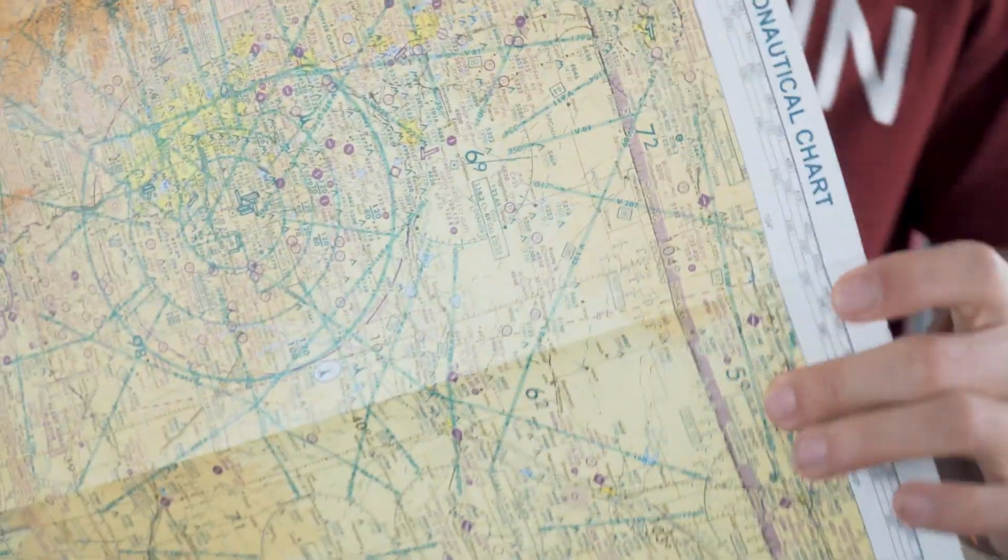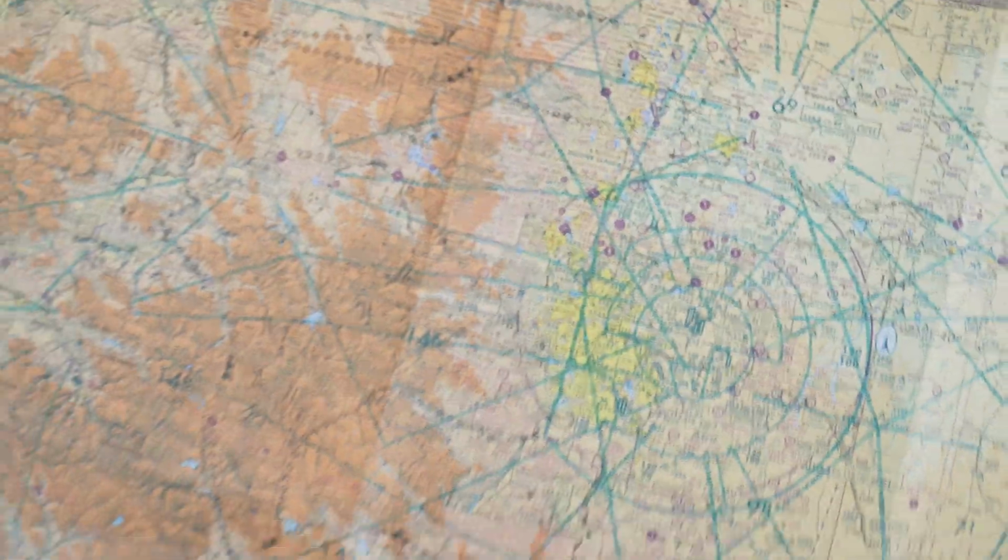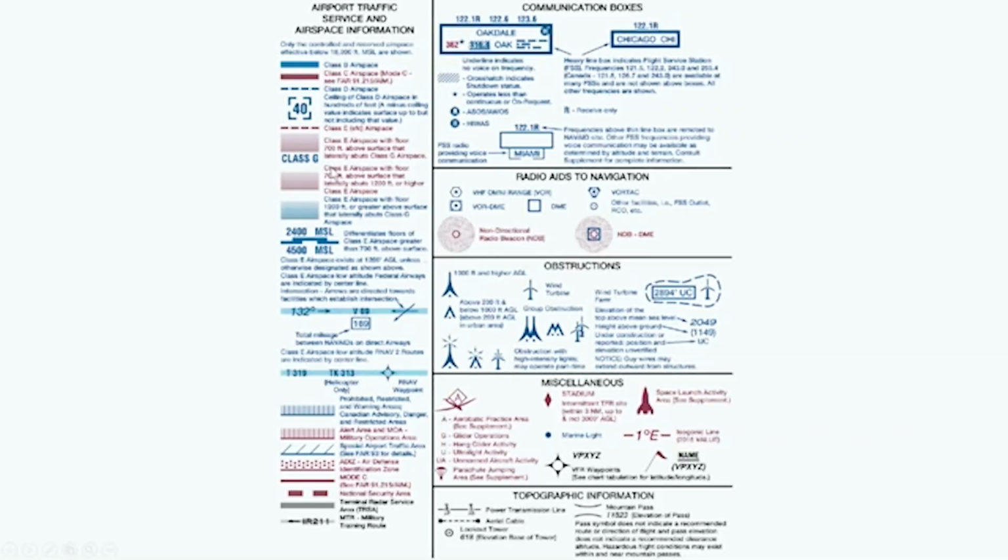And you're going to learn about charts. So this is a chart. It's kind of crazy looking. This is Colorado. You're basically going to have to learn what all those tiny symbols are and how to read everything. It takes a little bit to get used to, but eventually you'll get a pretty good hang of it. So that's fun. You're going to learn about charts.